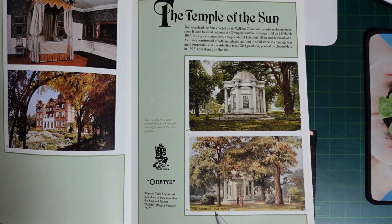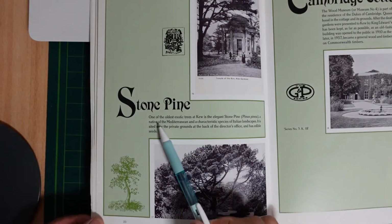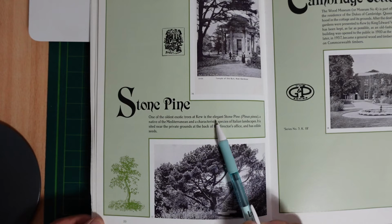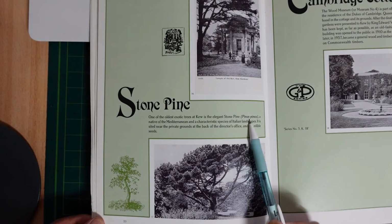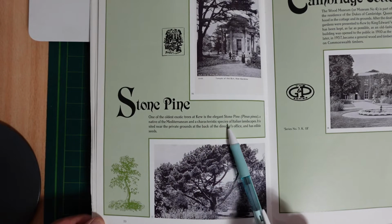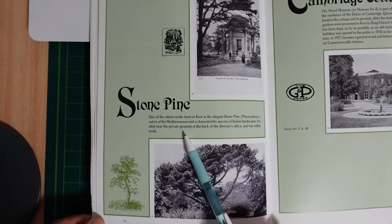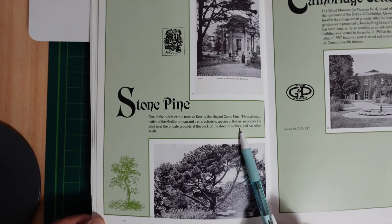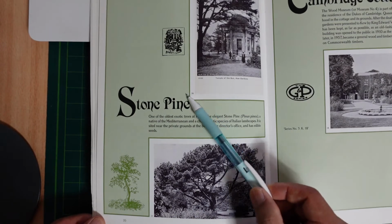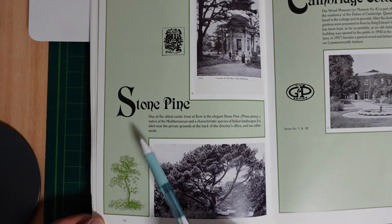14, 15. Kew Garden Sun Temple. Stone pine, one of the oldest exotic trees of Kew. At Kew is the elegant stone pine, Pinus pinea, a native of the Mediterranean and a characteristic species of Italian landscapes. It's sited near the private ground at the back of the director's office, and it has considerable size. 16. Temple of the Sun, Kew Garden. 17. Stone Pine.